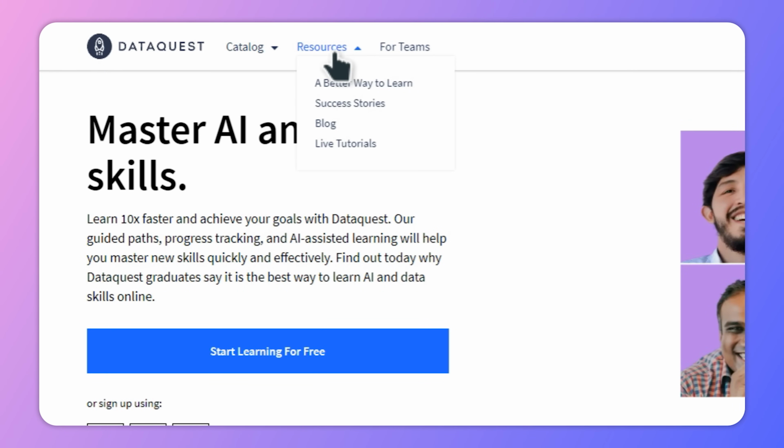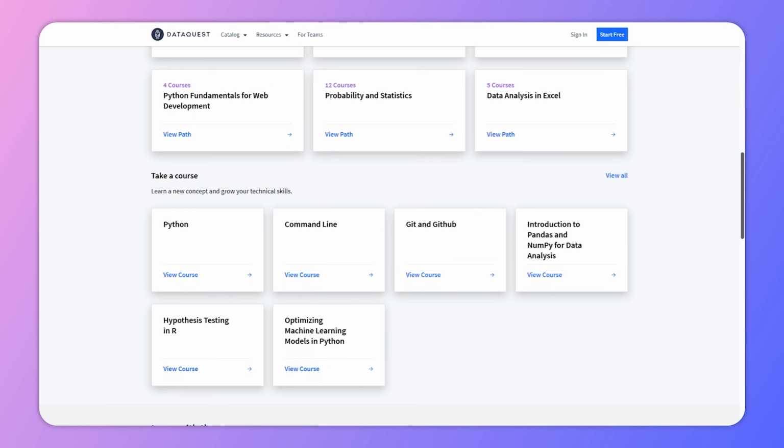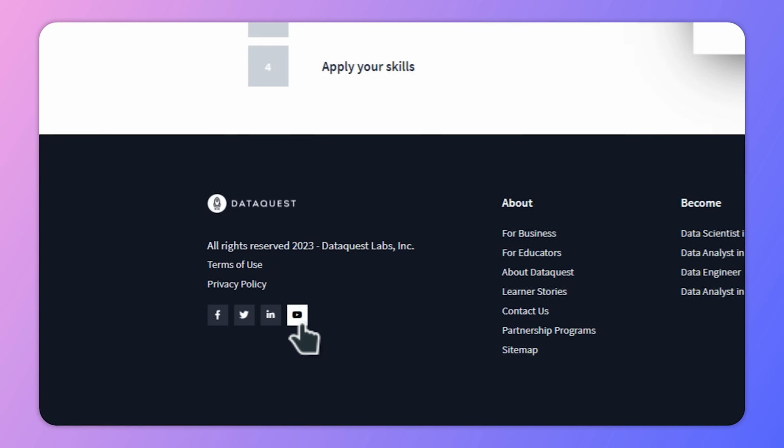It's easy to use. Secondly, the platform is really user-friendly. The interface is clean and intuitive. That makes it really easy to navigate through courses and projects. Plus, they have a great community and support system. That's why if you ever get stuck or have questions, there are forums and mentors ready to help out.